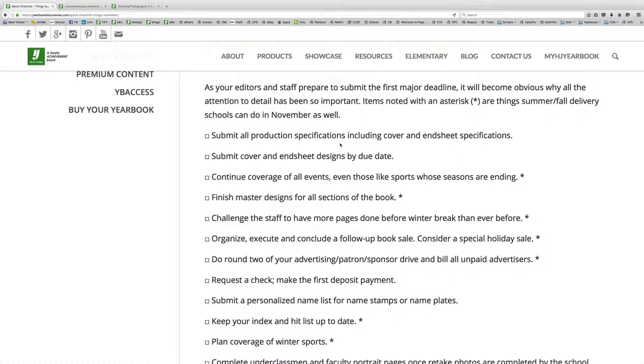Now is a good time to challenge the staff to have more pages done before winter break. Again, maybe look at the previous year and see if we can set some goals as a group to meet or exceed whatever we did last year at this time. Winter break will also be here before we know it. We want to organize, execute, and really kind of finish up the book sales. Hopefully that's going well for you.